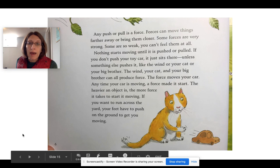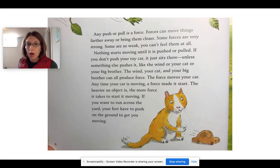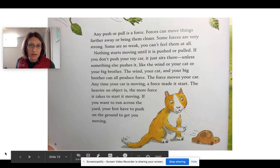The wind, your cat, and your big brother can all produce force. The force moves your car. Anytime your car is moving, a force made it start. The heavier an object is, the more force it takes to start it moving. If you want to run across the yard, your feet have to push on the ground to get you moving.